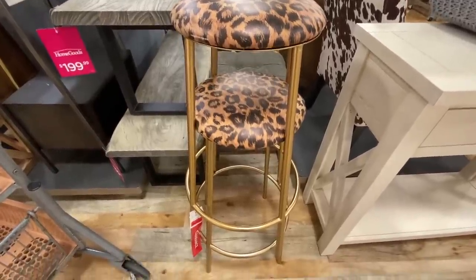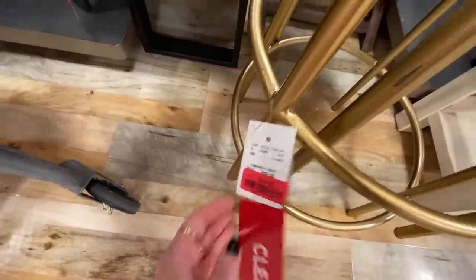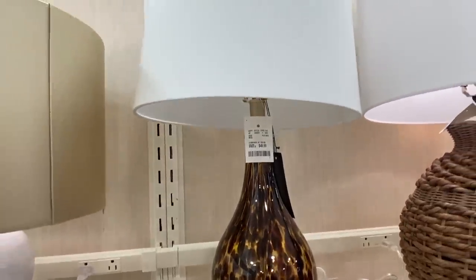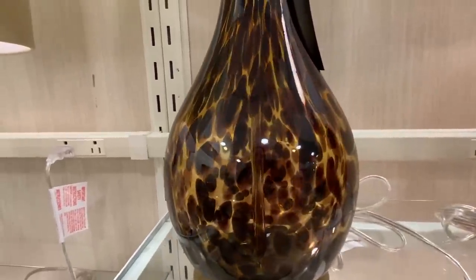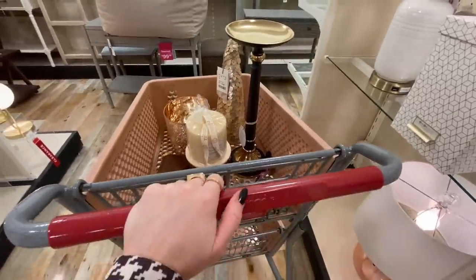Leopard stools, people, on clearance. I don't know if these are at a lot of locations or just this one, but $39 for a set. I think it's for the set of two. And then I loved this lamp. I feel like this would work in so many different room styles. This would be super cool in a mid-century kind of room. I was very tempted to get this, but I have nowhere to put a lamp.